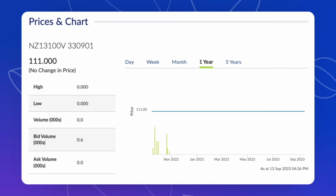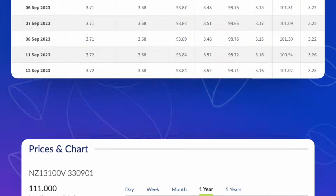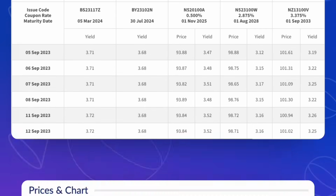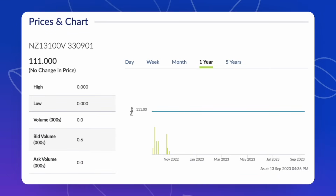That's way higher than what was shown on the MAS website of 101.02, because that was based on the bid price. But the last done was actually at 111. Which means that you will not get a 3.25% yield if you buy at $111. And that is if you can even get some of these bonds traded in the first place.